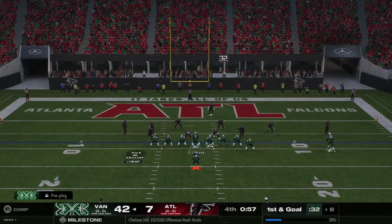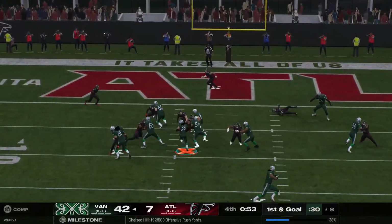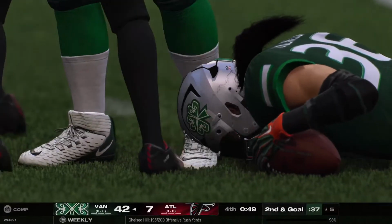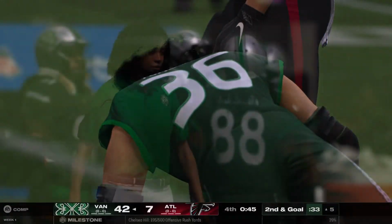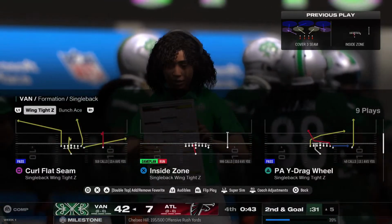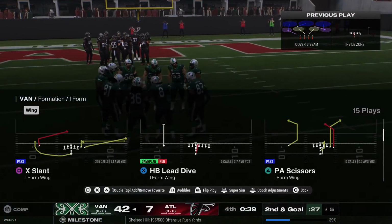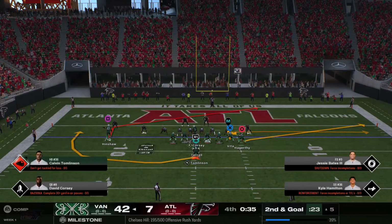Just run the clock out. You ain't got to worry about it. They'll run. Tomlinson. And they'll get this from the 8 to the 5. Pickup of 3. That's good power football on 1st and goal. A lot of teams will throw from there. But that's a nice job to chew up a few more yards and get yourself closer to the goal line. And the ball smack dab on the 5-yard line. Here's 2nd and goal.